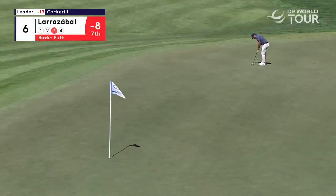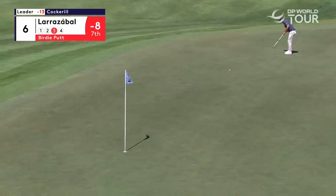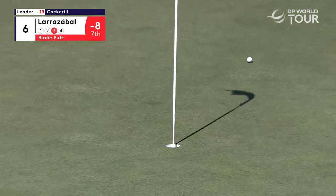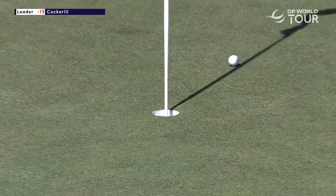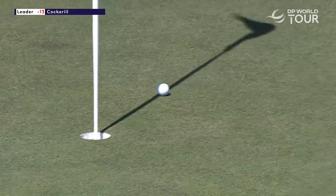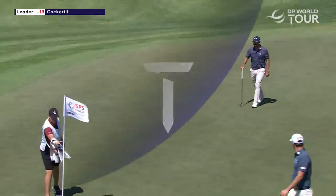Pablo Larrazábal, bit of a roller coaster, up, then back down. A bit of left to right movement as well towards the end. Should try and weave its way back in. That's a pretty good effort. I wouldn't take your eyes off that man.